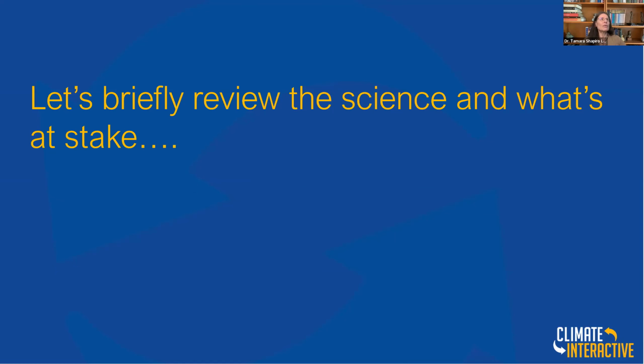So let's just do first a brief introduction. Let's review the science and what's at stake. Many of you may know a lot of this information already, but just to make sure, I'm going to review a little bit about atmospheric carbon dioxide, greenhouse gases, and their impact on temperatures and on society. So this is a graph of atmospheric CO2.